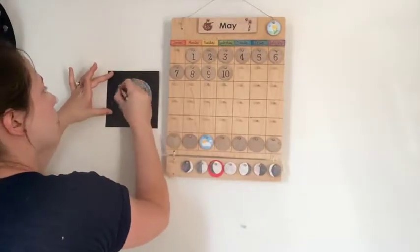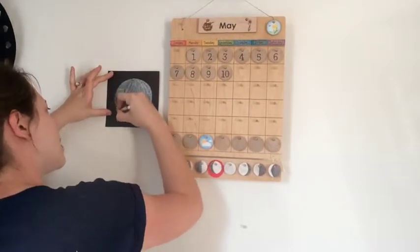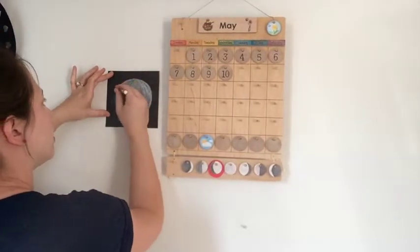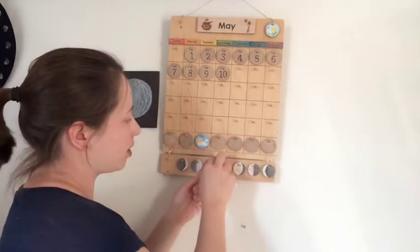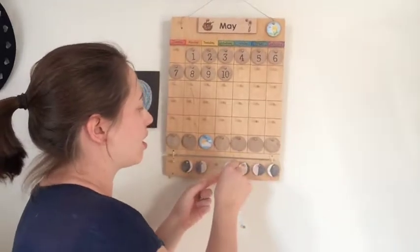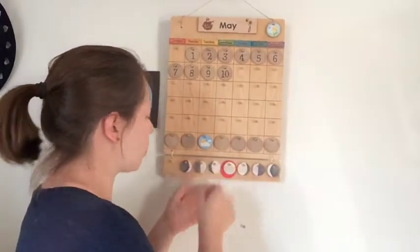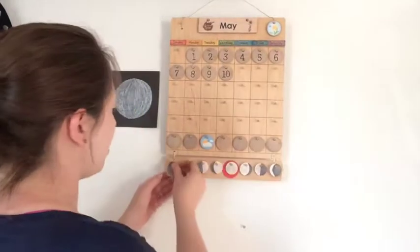Here's our moon. It's all the way full. Very exciting when it's a full moon. Yeehaw. There we go. One big circle. Woo! We gotta move our chip over. Alright, Coral, do you wanna show the new toy?